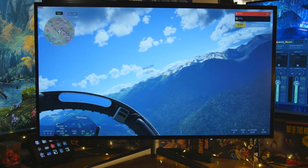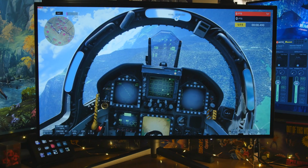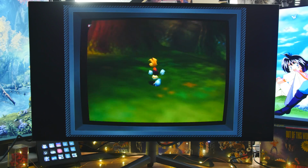OLED, why do you look so good? This is beautiful. I always love looking at an OLED because, obviously, I want to play a lot of games on this thing, because that's what you should be doing with an OLED. You should be playing games and watching media.